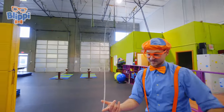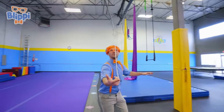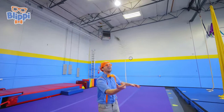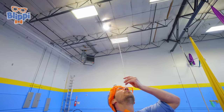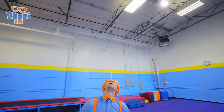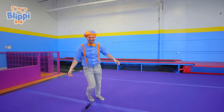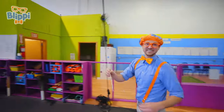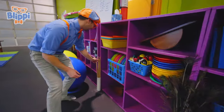Whoa, you can do it by standing in the same area, or maybe I can do it while moving. Whoa, this is hard. Whoa, check this out. Ready? Let's try and put it on my nose. Whoa, I'm balancing it. Whoa, it's so silly. Wow, balancing is so much fun. What else do we have here?